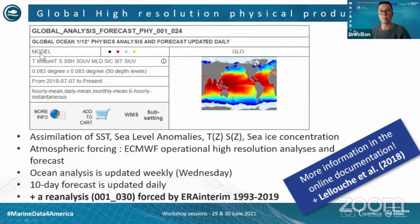If you are looking for these model products on the CMEMS catalog, you will have to search for the 124. So it's the Global Analysis Forecast Physics. It is at a 1/12 of a degree horizontal resolution, and the parameters that you can get are temperature and salinity, sea surface height, 3D currents, mixed layer depth, sea ice concentration, sea ice thickness, and also sea ice velocities. It is available from 2018 to present. And of course, you have several frequencies: hourly means, daily means, monthly means, 6 hourly instantaneous fields.